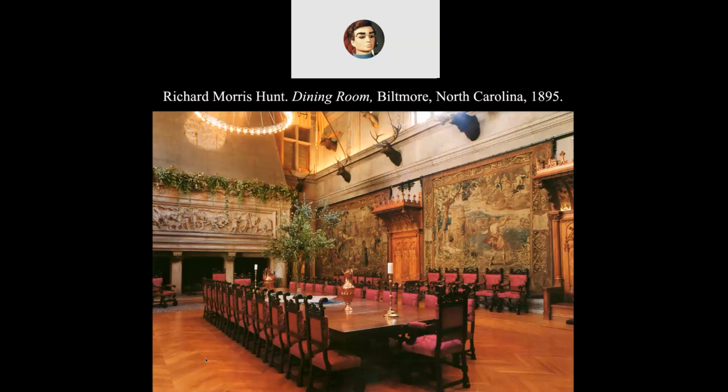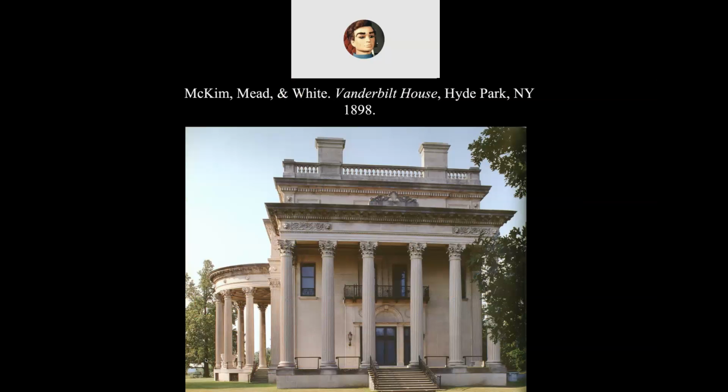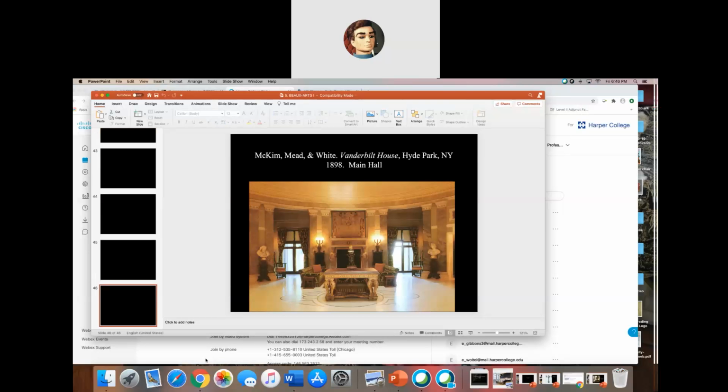Oh, this is Gothic, not Gothic. Edith Vanderbilt's bedroom in the Biltmore. That is Baroque. And more Baroque. All right, so you get the idea of what Beaux-Arts style is, I hope.